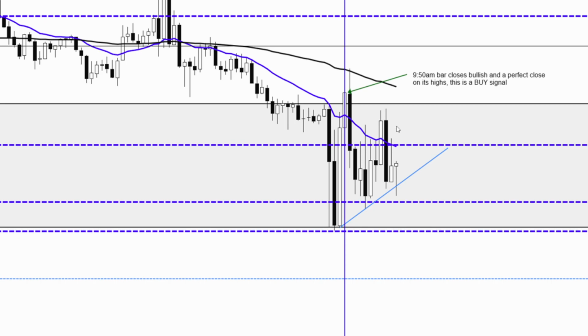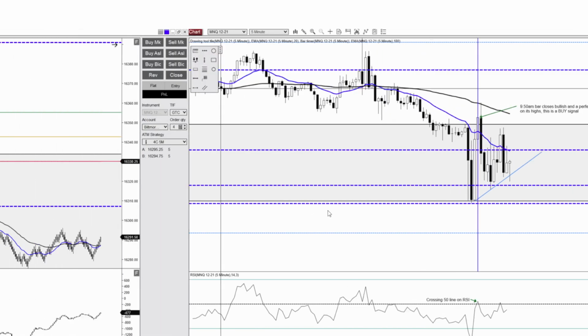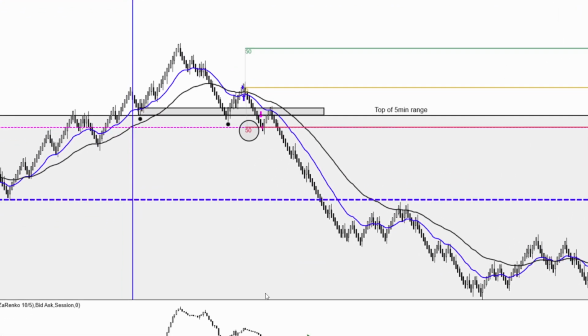And, as much as this was a beautiful bar close, it wasn't enough of a reason to enter a long trade. So, lots of good reasons to take a long trade right there, but enough bad reasons that I just shouldn't have been looking for a long. And then, this was confirmation to take the trade, and it was nice.